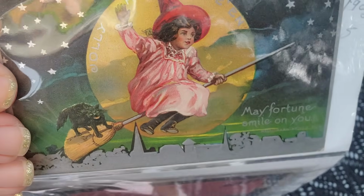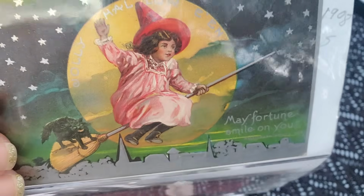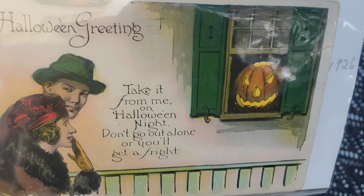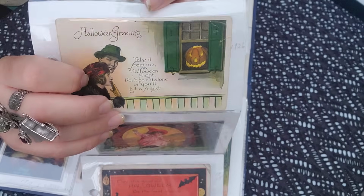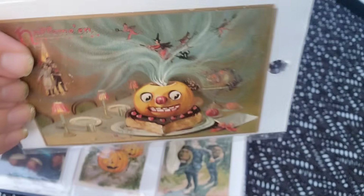Again, that kid speeding on a broom. Look, you can see the motion in that card. You can see the gesture. Look how cool that is. Just fascinating. Miniature works of art, and it took artists to do the originals and to make that as an original piece of illustration art, and then a company so carefully then printed these cards. What on earth? One of my favorites again.